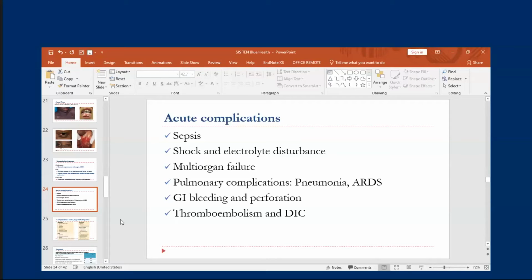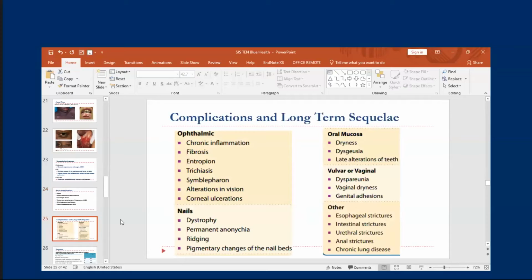When you see pulmonary complications in the acute phase, they can have pneumonia, and that may progress to ARDS. GI bleeding and perforation, which can be a risk for anemia, are said to be associated with SJS. And thromboembolism in DIC is the other main feared complication in patients with severe drug reactions like TEN and SJS.